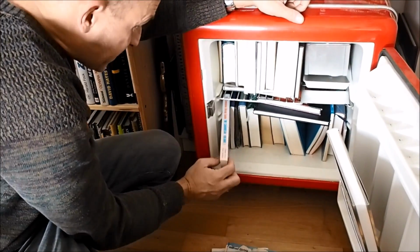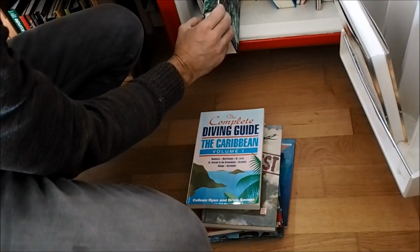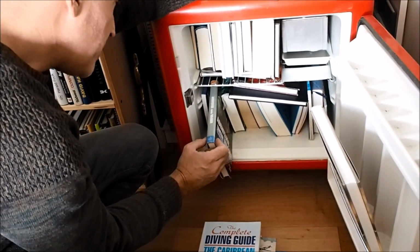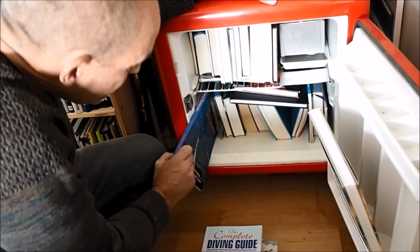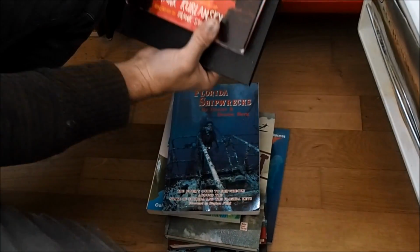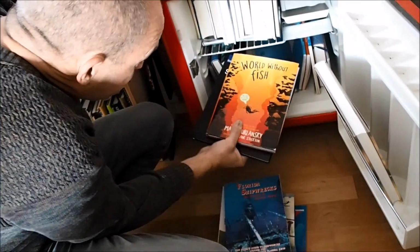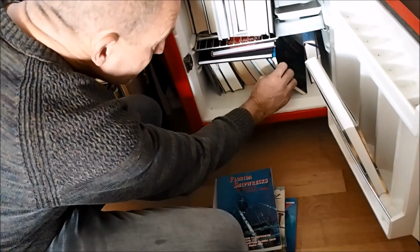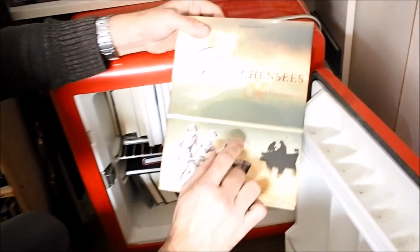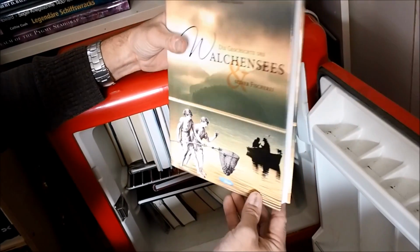And yeah, there's more dive stuff. Complete Dive Guide Caribbean. Nope. Adventures Underwater. Shipwrecks of Florida. Home sweet home. That's all different stuff. Yeah, that's the history of Walchensee. That's actually the lake where we found these aircraft wrecks. It's a pretty cool book as well.